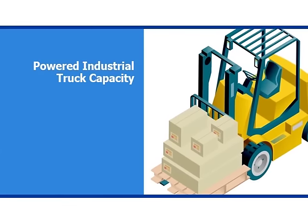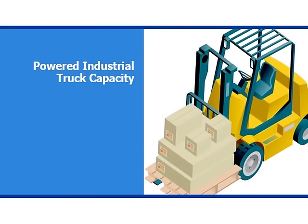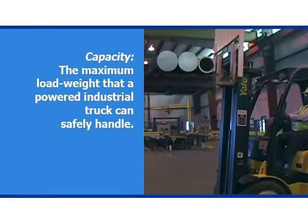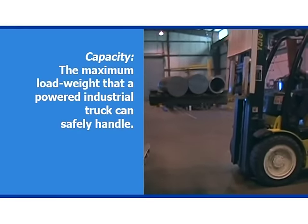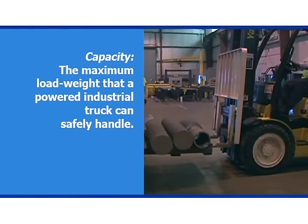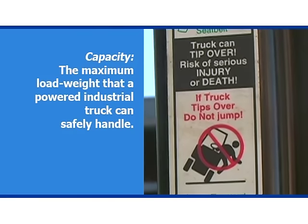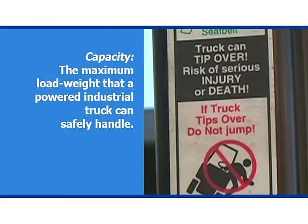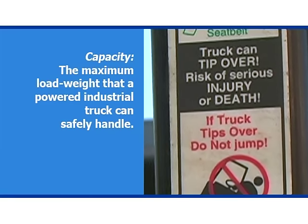The term capacity is used to describe the maximum load weight that a powered industrial truck can safely handle under varying circumstances. It is important for you to understand the circumstances that can change a truck's load weight capacity. If you don't, you risk overturn, sudden failure of the machine's lifting machinery, serious and expensive damage to the truck, and damage or destruction of the load you are trying to lift, or, more importantly, serious injury to yourself.